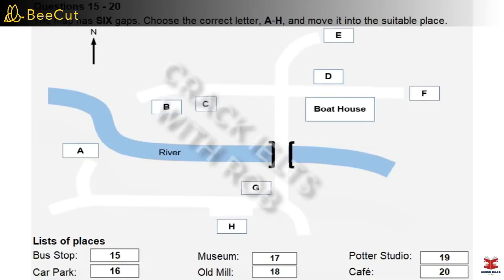Also on the subject of history, you can go and see the old mill, which has recently been renovated and put back into use. Turn left before you come to the bridge, then go straight on and take the first turning on the right. This leads straight there.